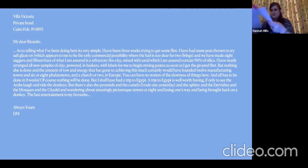And it's quite funny to read his letters, and I've got one here. So he says about trying to get some flint for 3 weeks, and he's had a go at throwing some pots, trying salt glaze, which appears to be the only commercial possibility where the fuel is too dear for 2 firings, because it's also really expensive. Wood is quite hard to come by in Cairo for firings, and the sheer quantity that they need.